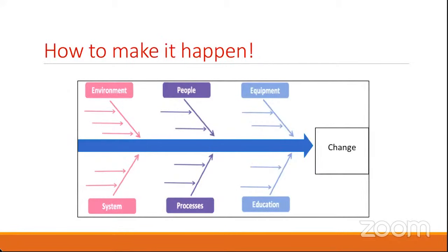So how to make this happen? I think there are several factors that will influence change. You need the right environment, or you need to change the environment. You need to get all people on board with you. There need to be system changes and also changes in processes, and definitely education. All put together, we can bring about change for the benefit of the babies.